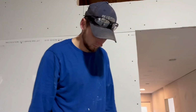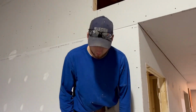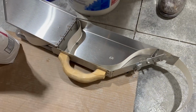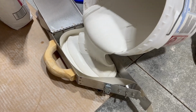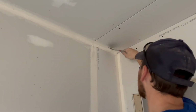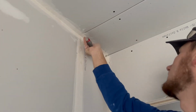Okay, hon. What are we getting ready to do? I'm getting ready to mud. Mud? On stilts. Now he has to duck to go underneath the door. This is called a banjo. It's a mudding contraption. So the tape goes through there, mud in there, and then put it on the wall. We're doing a lot of mudding everywhere. Taping with mud.